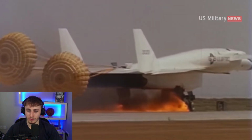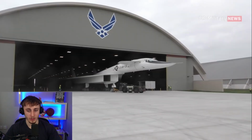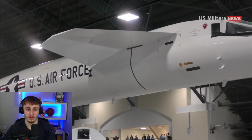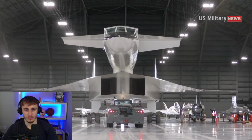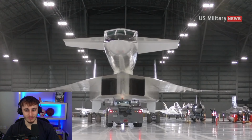The crash in 1966 became a darker chapter in the history of the aircraft, but the remaining Valkyrie continued its work in research and eventually went on display in 1969 in a museum in Ohio. The XB-70, while a technological wonder at the time, was the wrong plane for the wrong time.